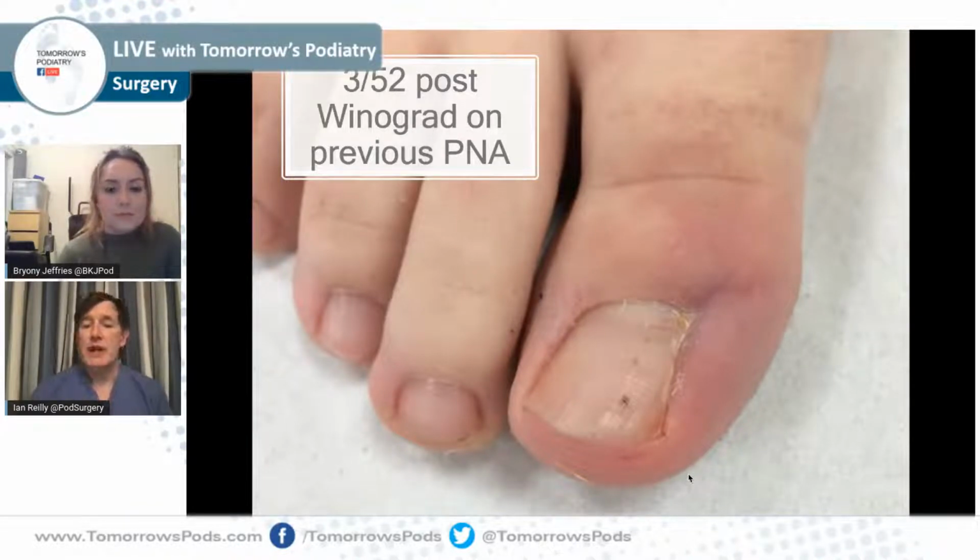So this is one of my cases. This was a young lady of about 23, 24 who'd had 2 previous phenol techniques. They weren't mine, but I've certainly had my share of failures. And since we've been using the easy swabs, in my own experience, I've been getting more recurrences. I'm not a fan of the easy swabs, but I'm not able to use 100% phenol in the places I work. But this lady had 2 previous phenols, failed both times. So I said, well, do you know what? Let's try something different. So that's 3 weeks post Winograd on previous P&As.